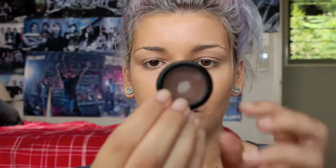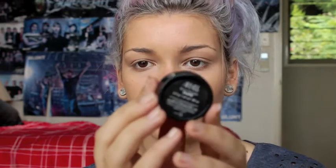I'm getting my brow powder by Ardell in the shade Taupe. And I'm going to be applying that with an angled brush by Nude, a small one. I really like this powder. I actually haven't used any other brow products before because I like this brow product so much. I think it's a really good product.